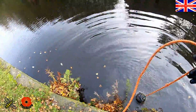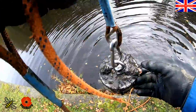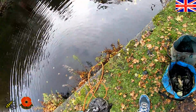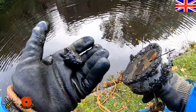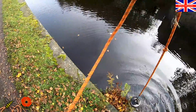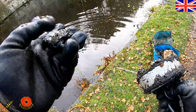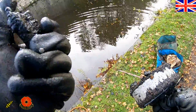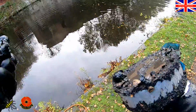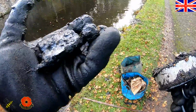I can see a sneaky penny. Sneaky penny. We will have that. A sneaky magnetic rock. Oh, what's this? I don't know what that is. Oh, that little round ball, so we'll have a look.